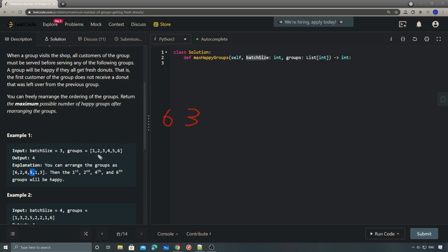And then if we rearrange the remaining 4 groups in such a way that we have 4, 2, and 1, 5, right? So we have one happy group, second happy group, and then the third one is also a happy group, right? Because there's no leftover from the previous one. But this one is not a happy group because with these 4 people coming in, the previous group number is 2, but our batch size is 3. So which means when the group 4 comes in, there will be one leftover donut from the previous group. That's why this one is not a happy one.